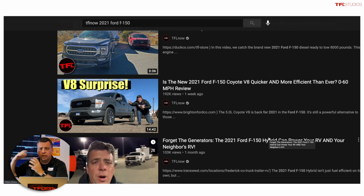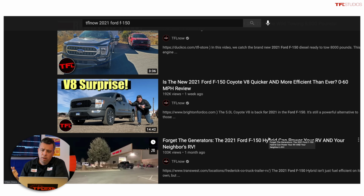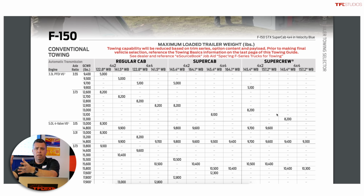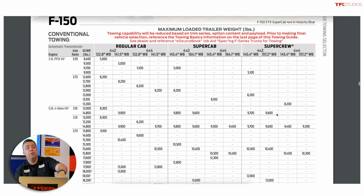But payload, you can get a heavy-duty payload package, which can increase your payload higher. But if you want to know about towing, Ford still doesn't quite make it as easy as some other manufacturers like GM. GM gives you a sticker specifically for your truck in the door that shows you towing information. For Ford, even though they now have a digital owner's manual inside the computer system of the truck, if you want to know specific towing numbers, you have to go to an online guide, the towing guide that Ford provides. So you obviously need a phone or a computer to look it up. It's not super handy, in my opinion. But if you do want to know about it, this lays out all the cab configurations, four-wheel drive, two-wheel drive, and all the different axle ratios.